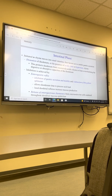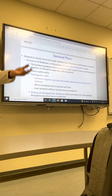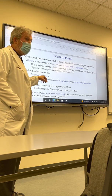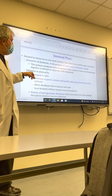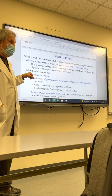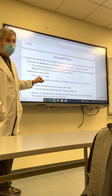So there are several types of reflexes that you're going to come across in the digestive tract that are going to have similar names that might look similar. You might have a gastroenteric reflex. How would a gastroenteric reflex differ from an enterogastric reflex? Here's how you read them. The first part tells you where the reflex is being initiated from. The last part of the term tells you its target.